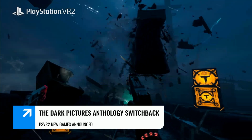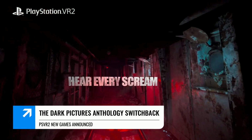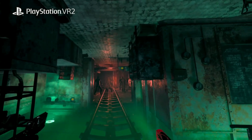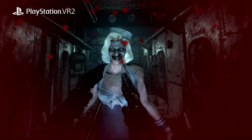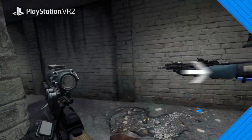Supermassive Games returns to PSVR with the Dark Pictures Switchback. Just like Until Dawn Rush of Blood for the original PSVR, it's a roller coaster action horror shooter where you survive ghost ships, demonic witches, vampires, and serial killers. It will be out at launch with PSVR2.